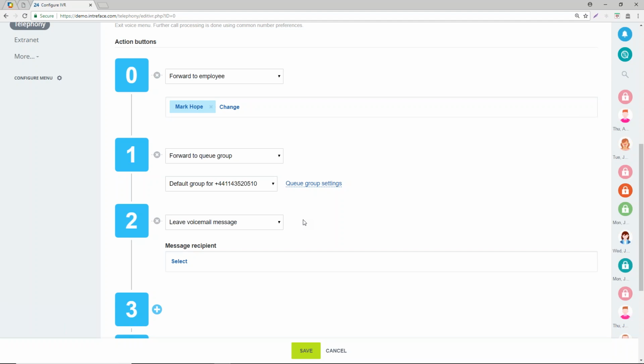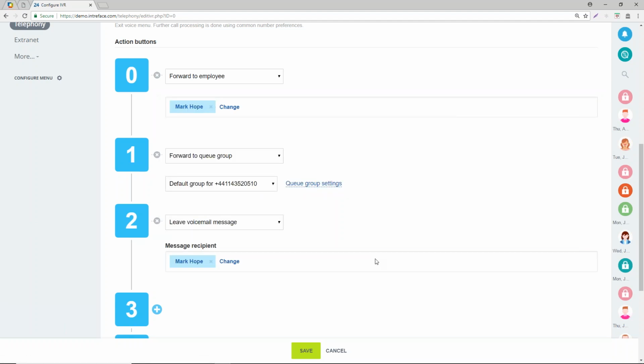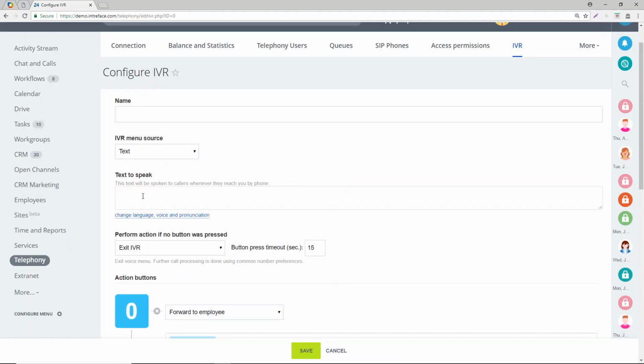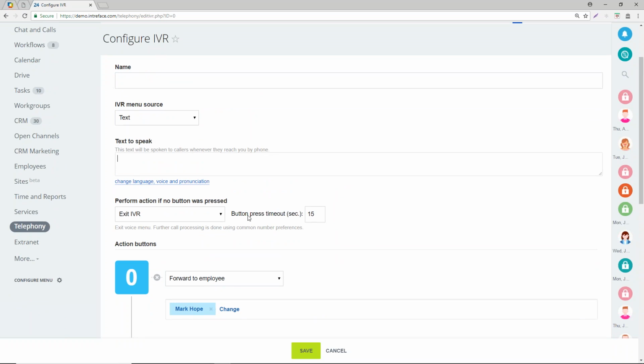And this doesn't require any complex setup. So I've done it here. If they press 0, I forward to this one. If they press 1, we're forwarding to a group here. If they press 2, then we're just asking them to leave a voice message, and we can select who's going to receive this voice message. So very, very easy to set up. You can create your introduction message. You're going to have to tell people what to press and what they get when they press it. You type your text in here, and we'll convert that into audio for your voice message or voice instruction.